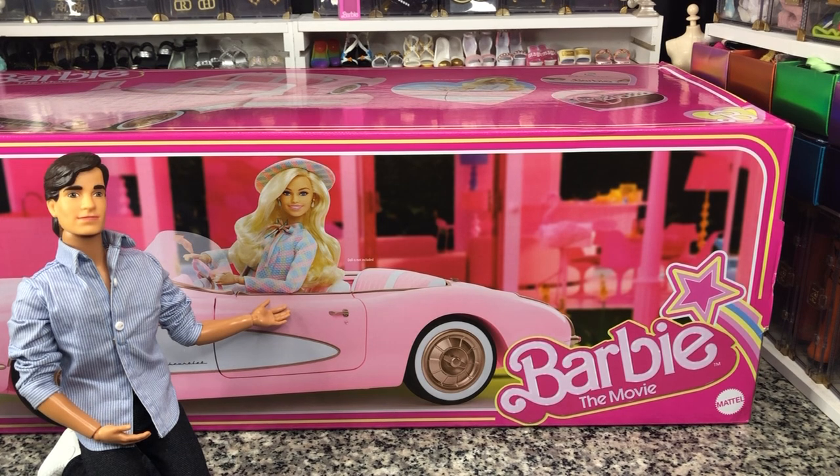Today we have the Deluxe Barbie car. This is a vintage Chevrolet that is done in pink and rose gold and is $75.